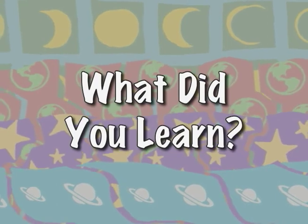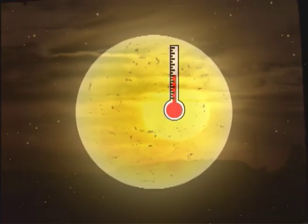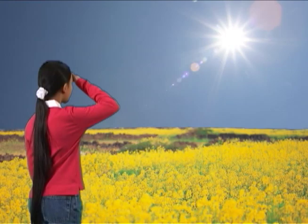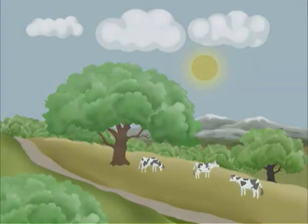And what else did you learn? All stars, like our nearest star, the Sun, are really large, hot balls of glowing gases. A star gives off energy and makes its own light. Without it, there would be no life on Earth, and no day, night, or seasons. By itself, the sun is impressive, huge, and incredibly hot, with large, bright flares and sunspots, and storms that are bigger than Earth.